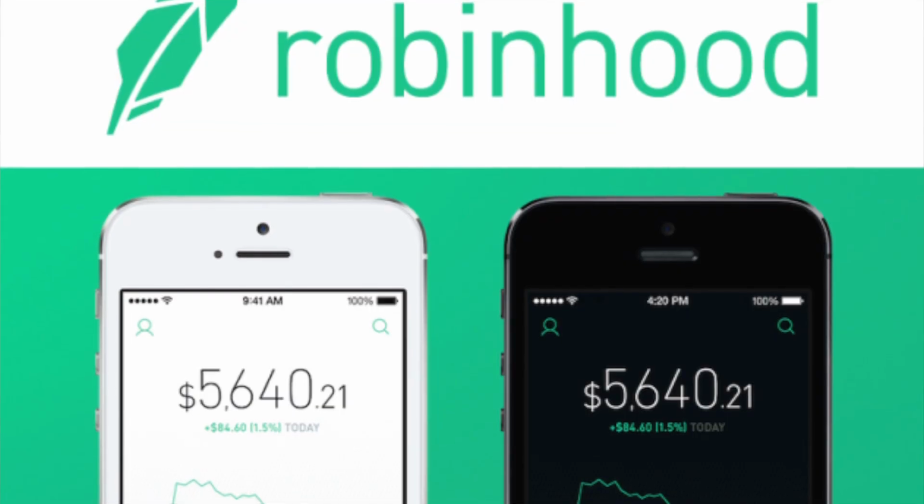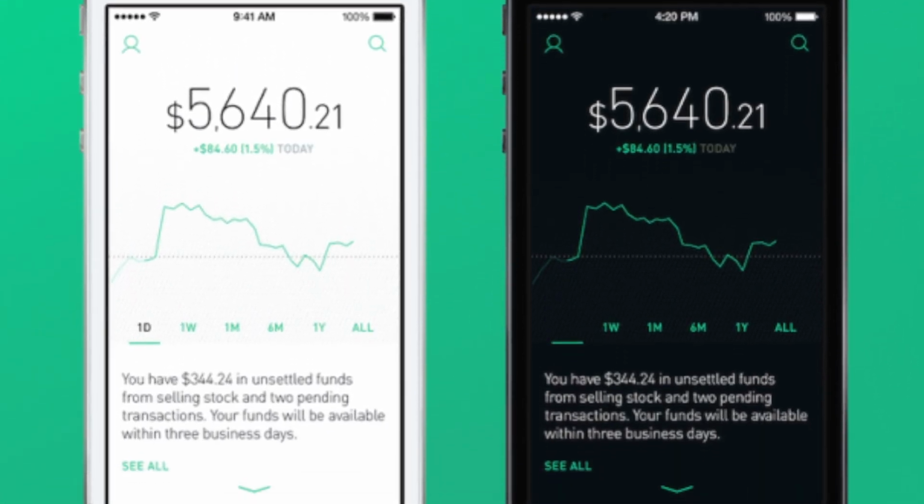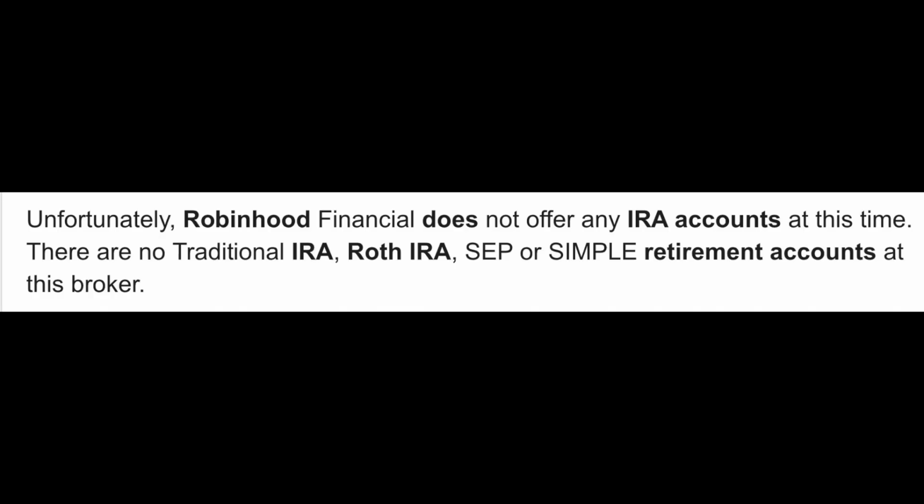First of all, I think the idea behind Robinhood was groundbreaking. Make an app, make investing easy for people to get into, especially for young people. Here's my biggest drawback, and it always has been with Robinhood. No Roth IRA option. No IRA options at all.